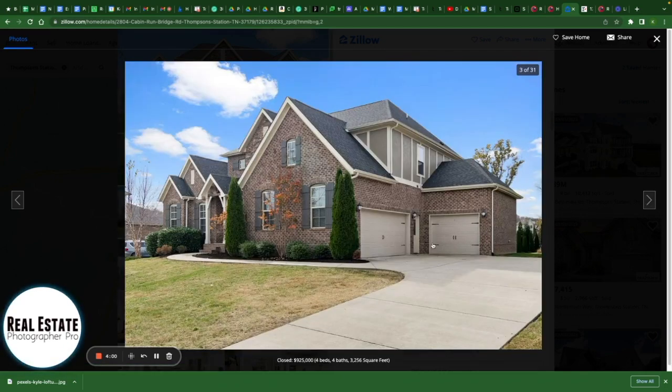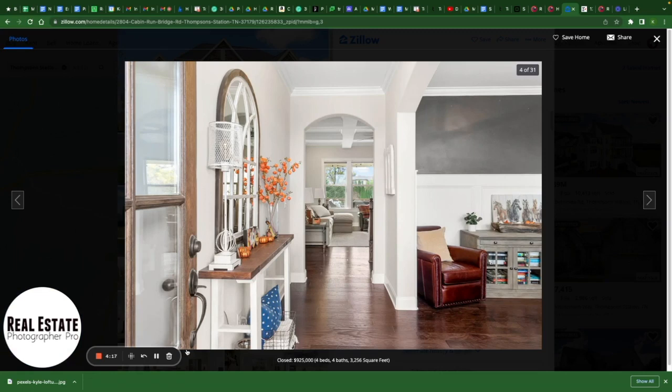Then you want the garage doors down. You don't want these open. We usually don't shoot garages unless there's special instructions and there's something in there that needs to be seen. But usually we try to stay away from the inside of garages, try to stay away from taking pictures of commodes and closets, things like that. This is the entranceway, so we're going to start right at the entranceway.